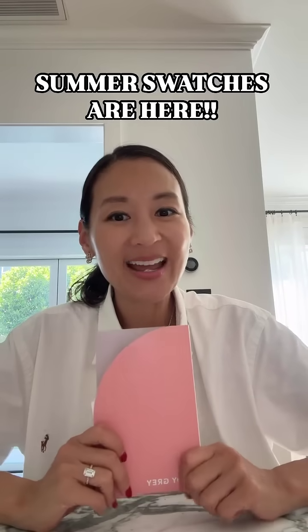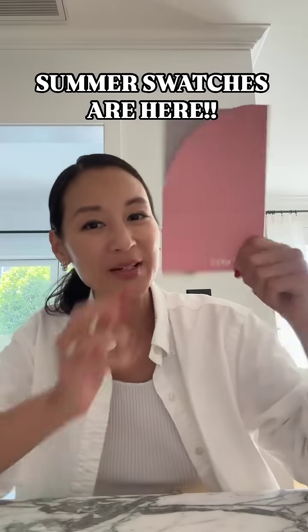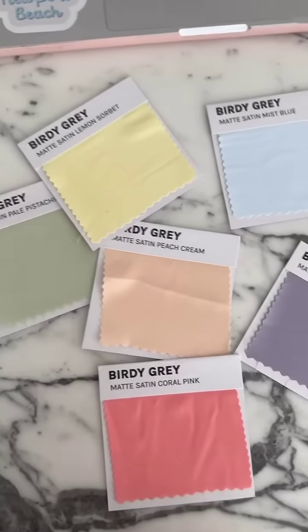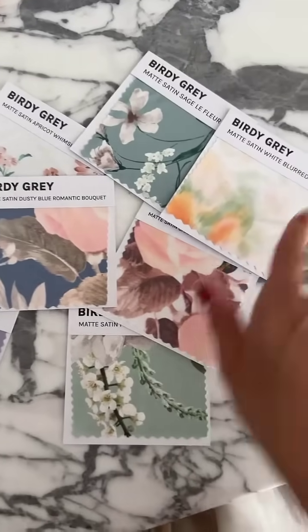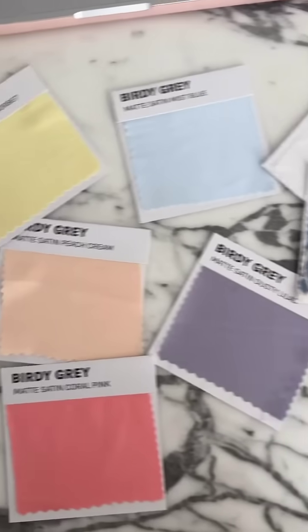I'm the founder of Birdy Gray, and I just got in a really big swatch order from our summer collection. All of these new colors are meant to be mixed and matched, including the prints. In fact, you'll find a lot of these colors incorporated into these custom prints, so it's super easy to mix and match.